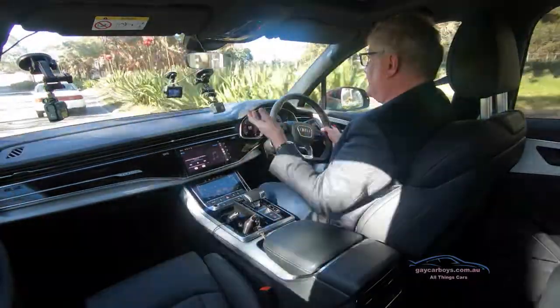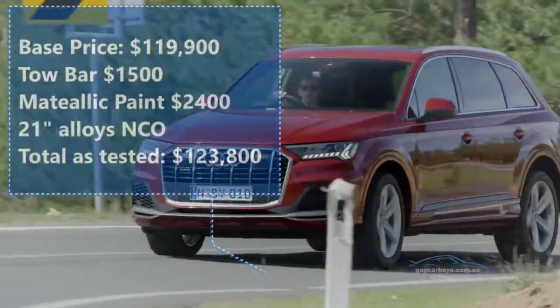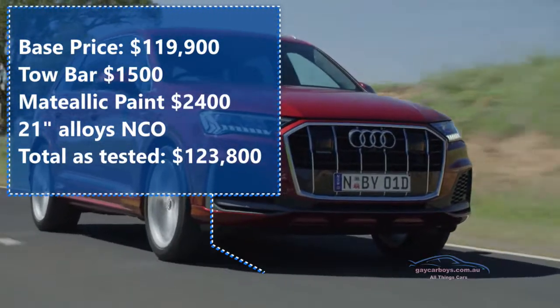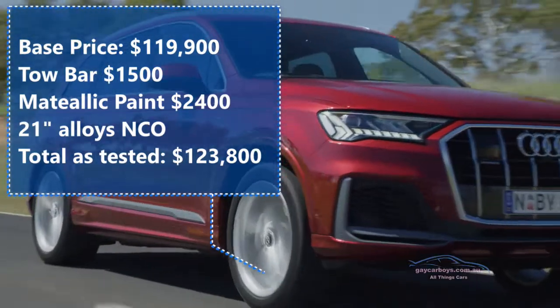Around town, as you see just now, you can dawdle at your heart's content. But now at highway speed, it is no noisier and no less comfortable than it was at 30 or 40 kilometers an hour. And that is something very few cars can say. And maybe that's why the limousine companies have chosen Q7. Here's the price and accessories that this one has. There's about $3,500 or thereabouts worth of extra gear in this car, bringing it up to $123,000 and some change.